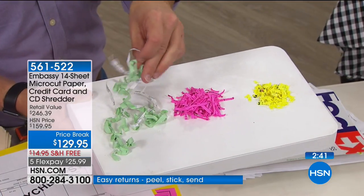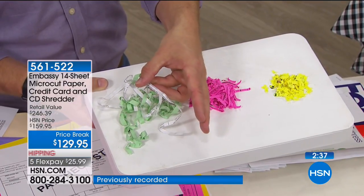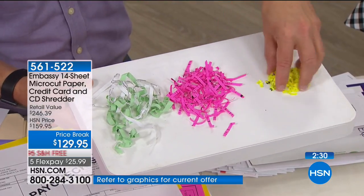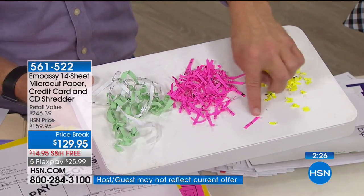So if you see this strip shred, is this what you have at home? Look at this one piece of paper. A little bit of information goes a long way. That has someone's identity on it. So a lot of us went to crosscut, which is definitely a smaller shred, but you know what? If you're going to go out and spend this today, get micro cut. Look at how small and how fine that is. It's about a fraction of that, a quarter of the size.